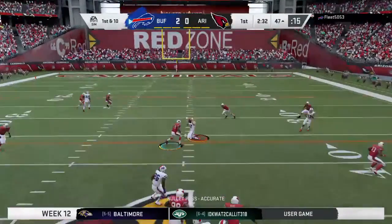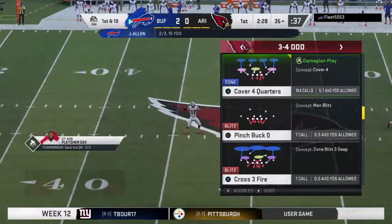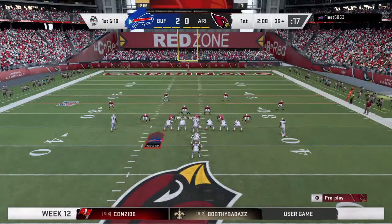And now they'll throw with Allen. And he's got the hook up here. It's Kyle Rudolph. 12 yards that time, and a Bills first down. Ball up to the 35 now as they come up on 1st and 10.